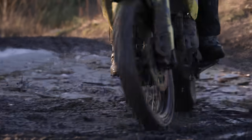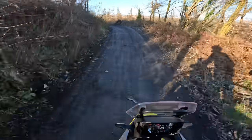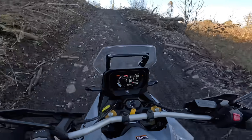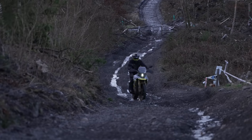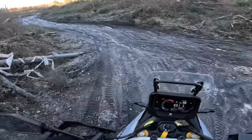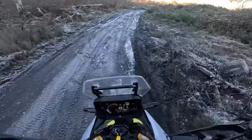Oh, icy puddles. That's good. We are getting round. Go little V-Strom. Come on little V-Strom, up you go. Brilliant. God, this ice is treacherous. Oh my God, that's slippery. It's literally complete ice.